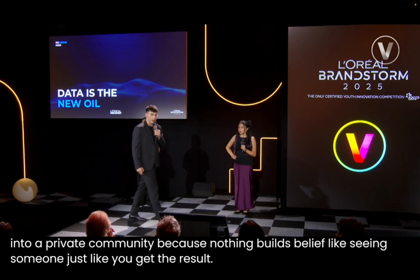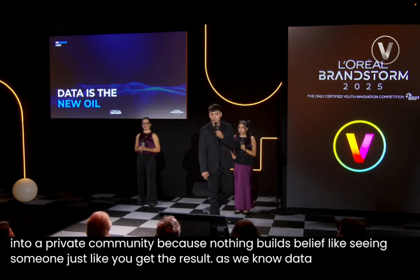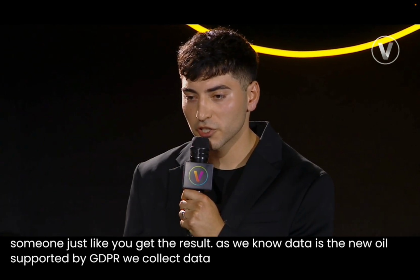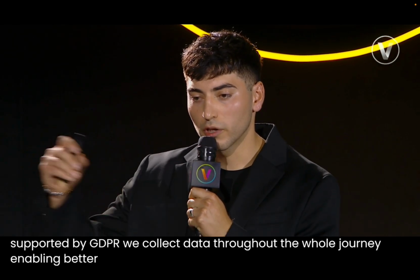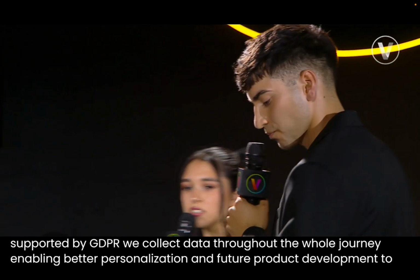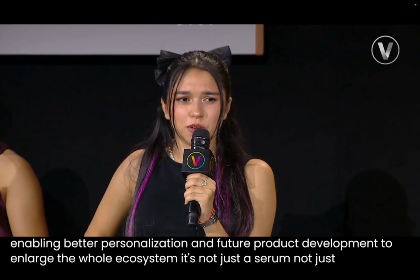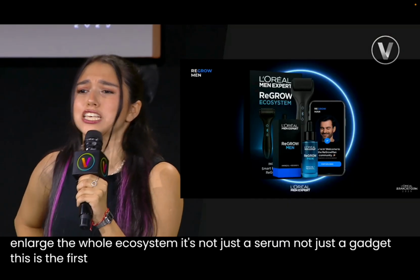As we know, data is the new oil. Supported by GDPR, we collect data throughout the whole journey, enabling better personalization and future product development to enlarge the whole ecosystem. It's not just a serum, not just a gadget. This is the first smart system that helps men grow their hair and stick with it.